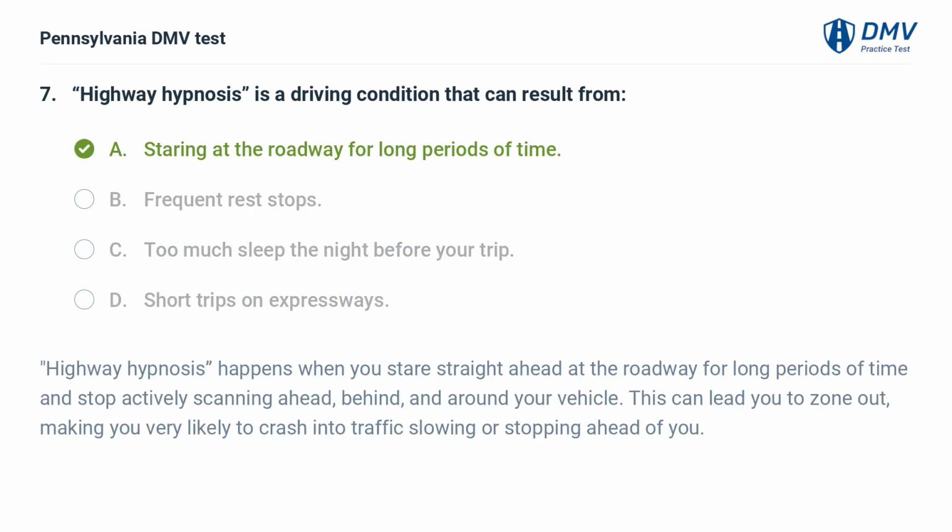A. Staring at the roadway for long periods of time. Highway hypnosis happens when you stare straight ahead at the roadway for long periods of time and stop actively scanning ahead, behind, and around your vehicle. This can lead you to zone out, making you very likely to crash into traffic slowing or stopping ahead of you.